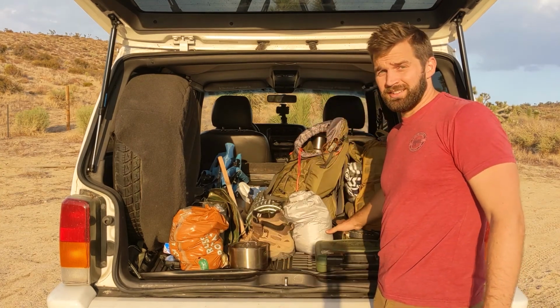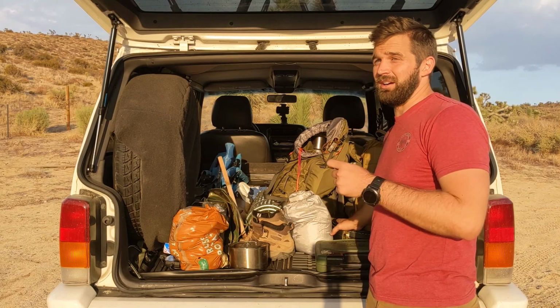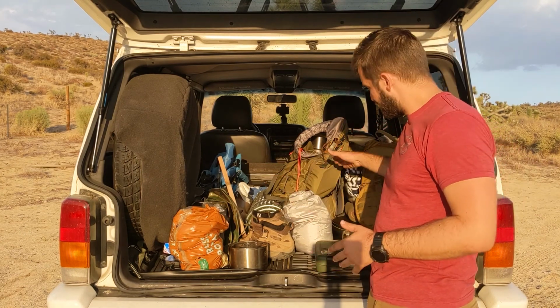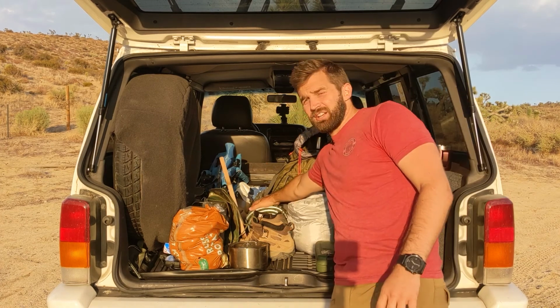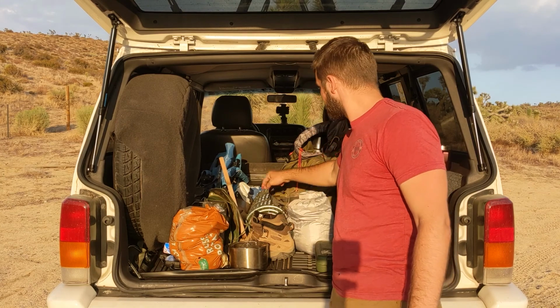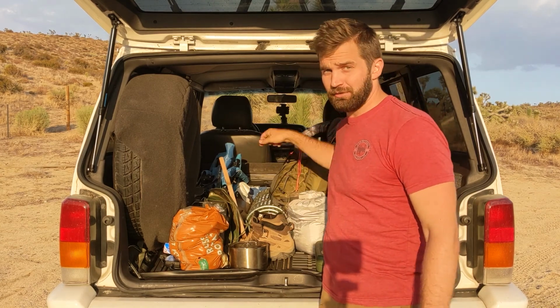Down here I got my mandolin. There are very few things that can compare to being out in the wilderness in whatever kind of environment and playing music. Attached to my backpack I have a sleeping pad, a ground tarp, and inside I've got an inflatable pad.